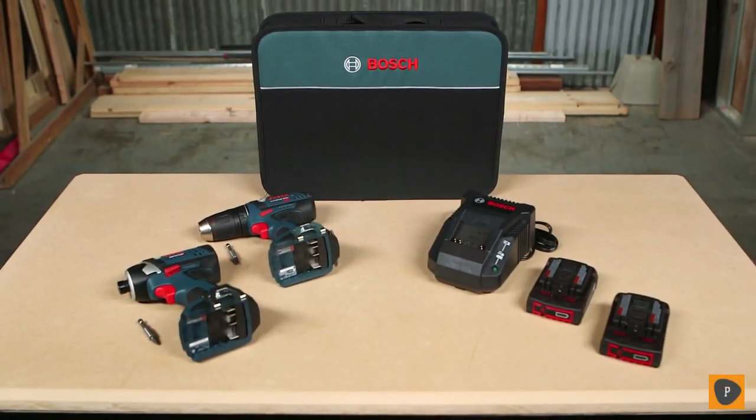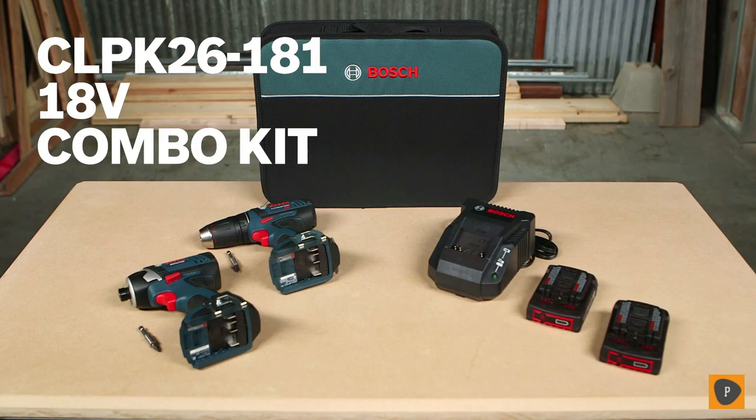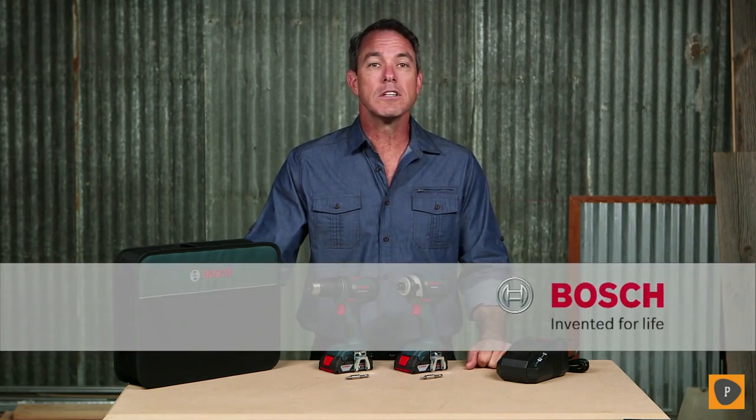So there you have it, the Pro's Choice, the Bosch CLPK26-181 18-volt cordless combo kit. For more information on this kit, see this page, and be sure to check out the complete line of Bosch 18-volt cordless power tools.